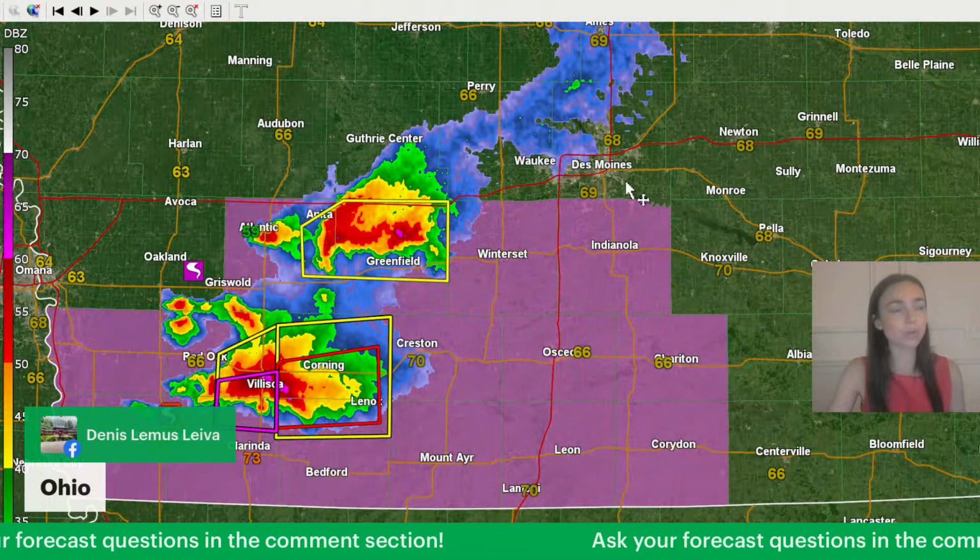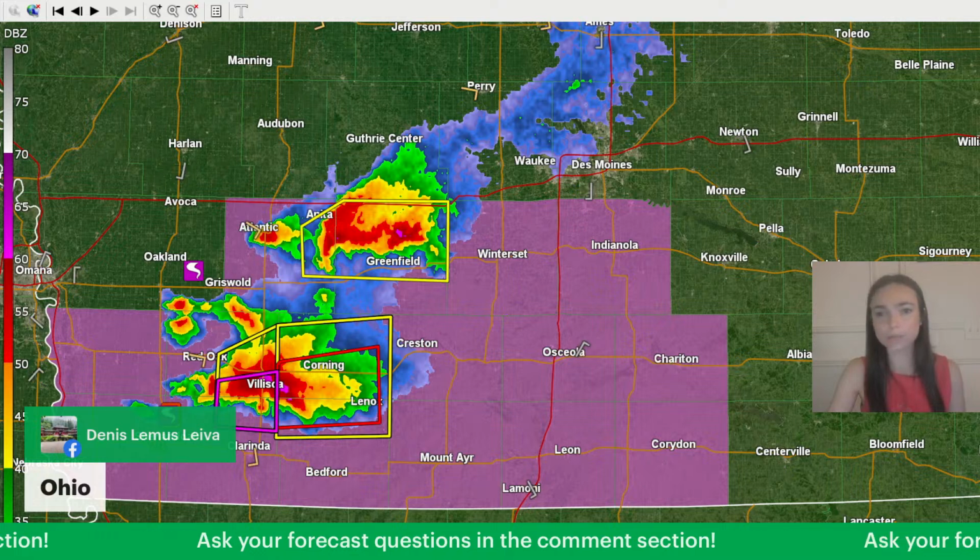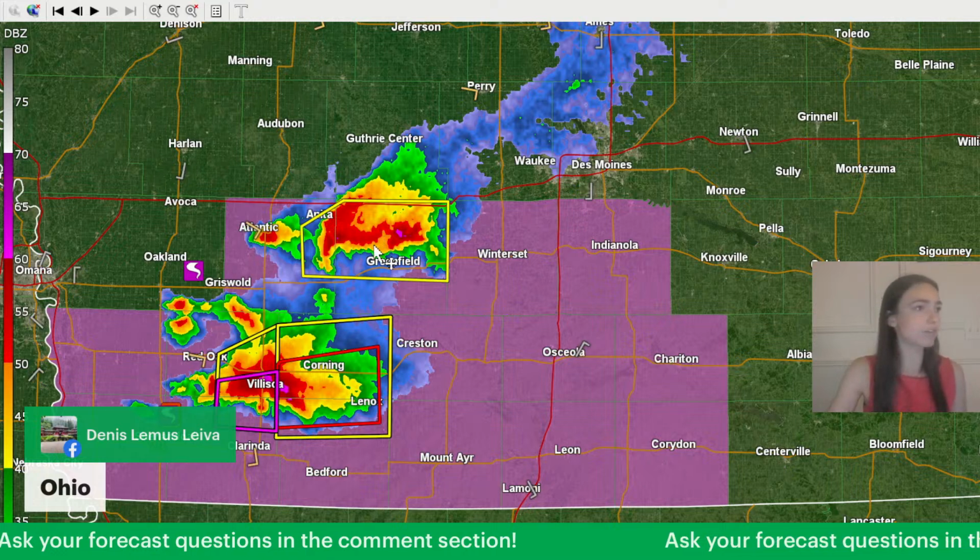Now, this storm is what I'm watching for to go into Des Moines. For the most part, this storm will probably stay to the south of Des Moines.